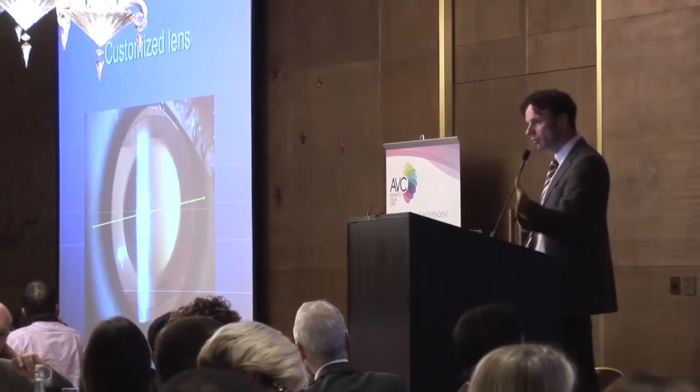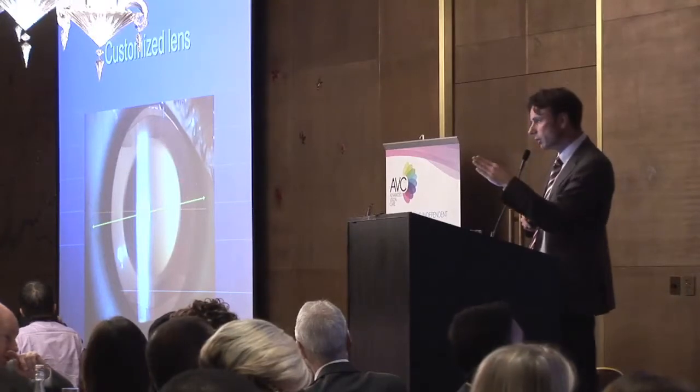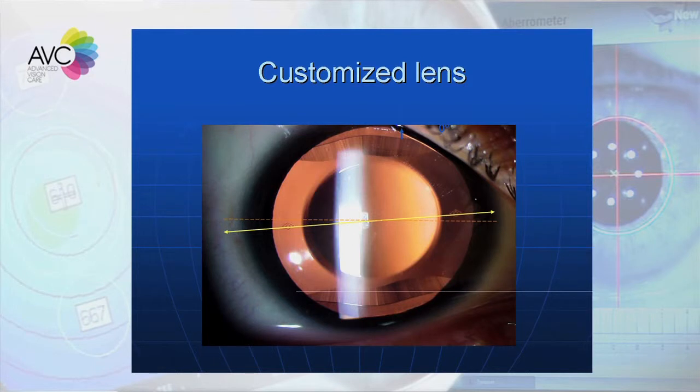Now, we do have a certain allowance to rotate, basically to adjust the positioning of the lens, as you can see in the image, where the alignment is shown in the horizontal and the lens is slightly rotated to optimize the position of the cylinder.